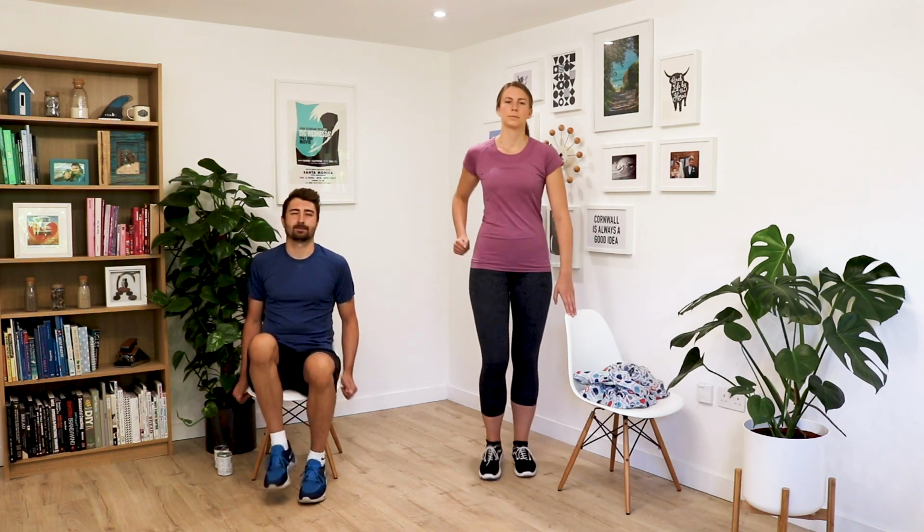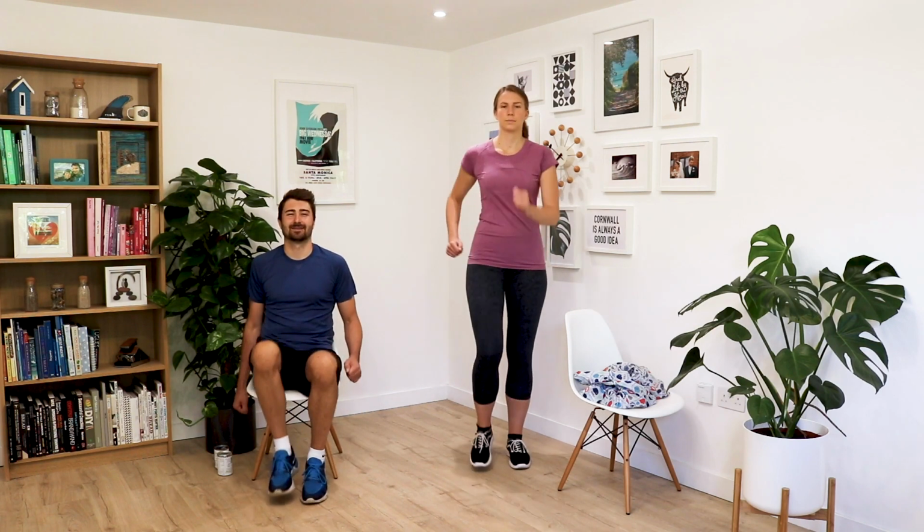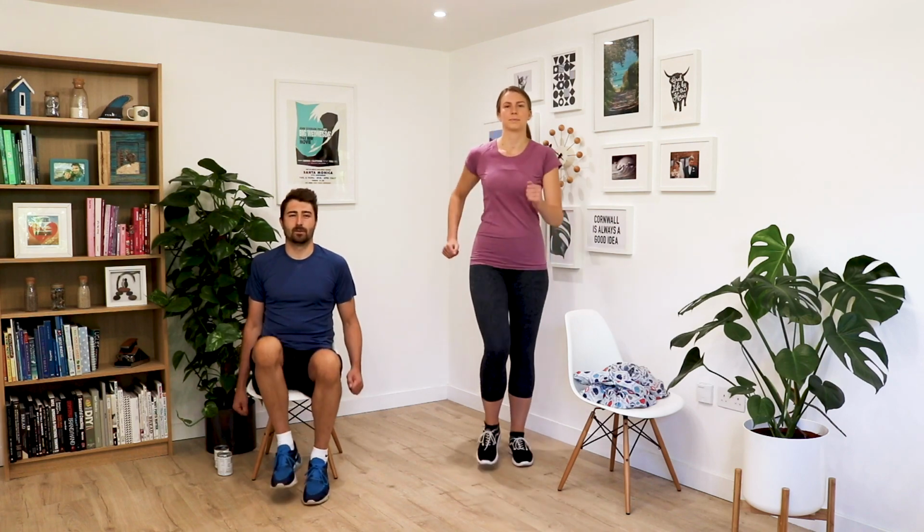Today we'll be completing 4 rounds and each round will last for 6 minutes before we have a structured rest break. But remember, you can rest whenever needed, especially if you feel your breathing becomes above the severe level on the Borg breathlessness chart. There's 10 seconds remaining before we change exercises.